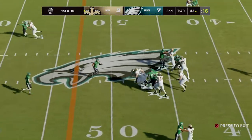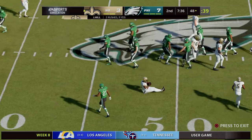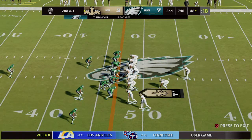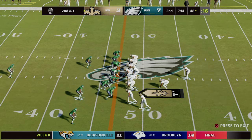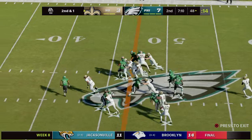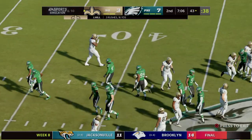Now a shotgun handoff to Hill. And across the midfield stripe into Eagle territory. The last run got 9. That leaves him with 2nd and a yard. Now a handoff. Here's Hill. And he'll get it down here to the 43.